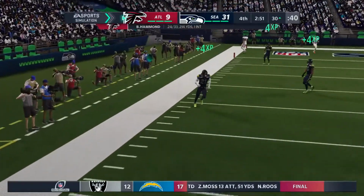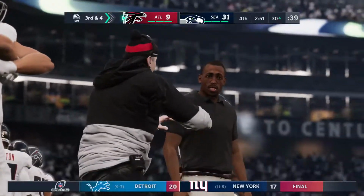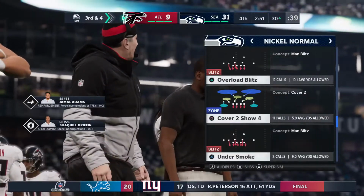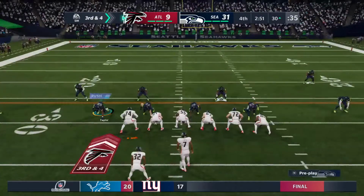And that one finds the ground, breaking a string of 5 straight completions. And it brings up 2nd down. No, 3rd down. And defensively, you look at the numbers. Another incomplete pass that we just saw, and they're under 200 yards passing for the game, so they've done their job on that side of the ball.